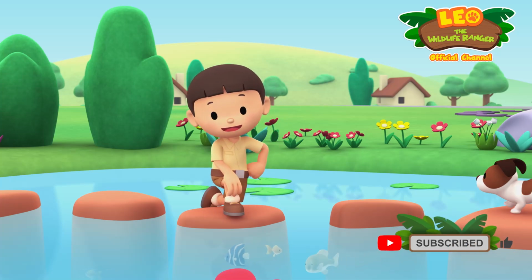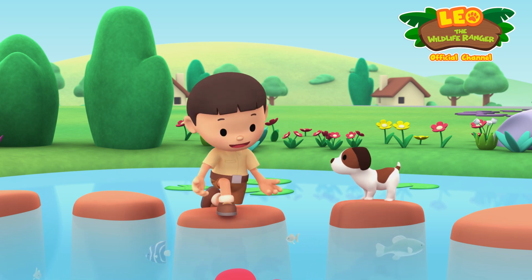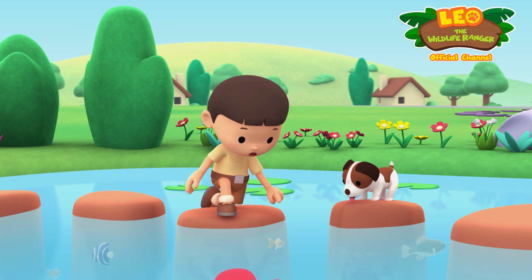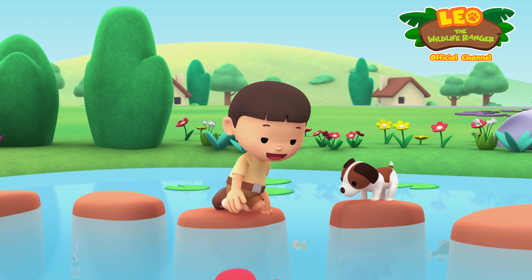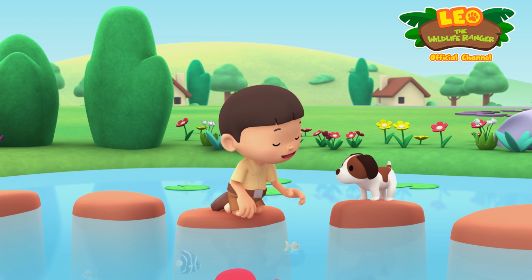My name is Leo. I am a junior ranger. And this is my puppy, Hero. Look at all these fishes. That one over there is a goldfish. I'll try to catch it. Don't worry, Hero. I'll put it back later.